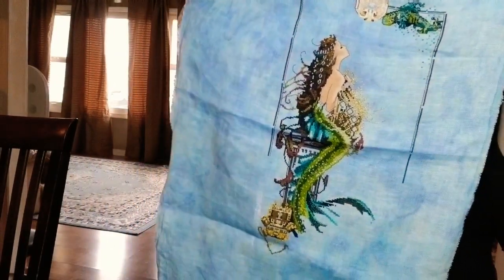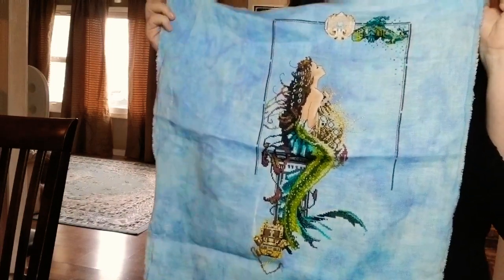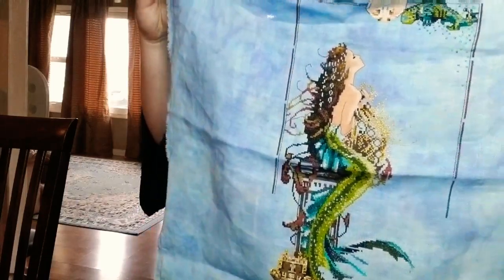Gorgeous. My daughter has named her Ariel, even though she does not have red hair. She's obsessed with Disney, so anytime I'm working on her, she's like, ooh, Ariel. And she really loves to look at her.